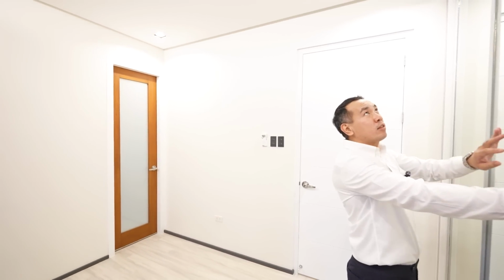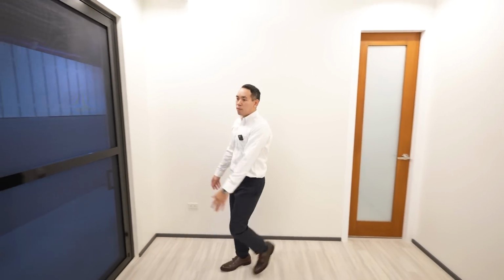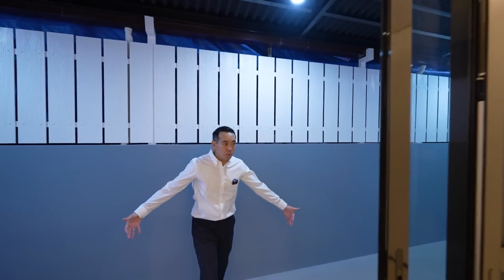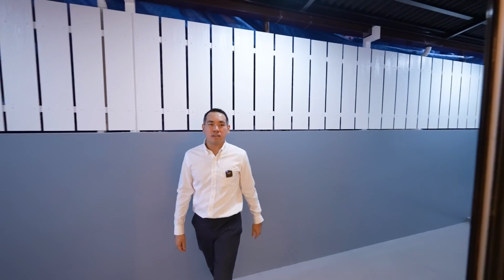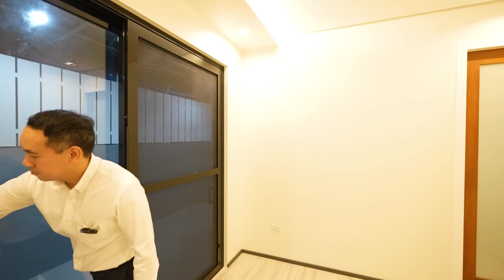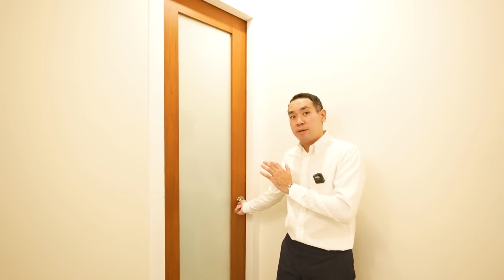And of course, you have that mirror, which gives the feeling of larger space for the room. And of course, you can open this up to the side and have a coffee table here just to extend this space. Especially if you want to use this as like a TV room or entertainment space. Okay. And if you want to use it as a bedroom, it already has an ensuite bathroom.